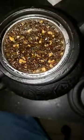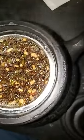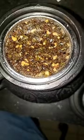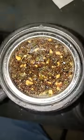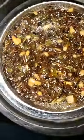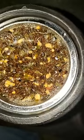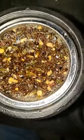The lighter brown is the mate. You don't really see it, but there's actually flecks of green in there. It's not coming out on the phone very well. Maybe, okay. Well, yeah, you could see it. I guess there's a little flecks of green. That's the peppermint. Mate. That's the big chunks of yellow. Is the ginger.